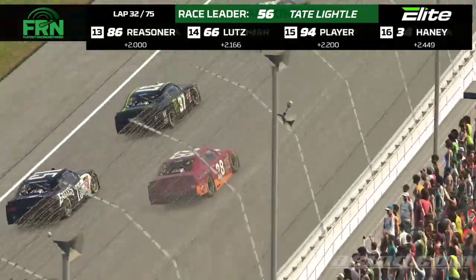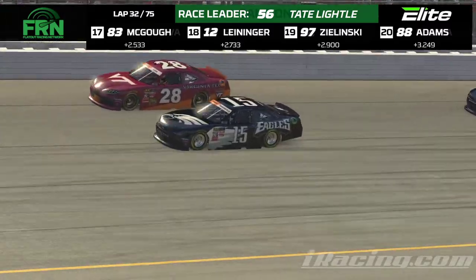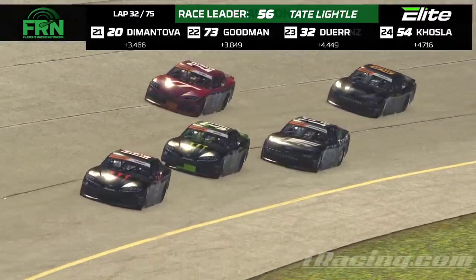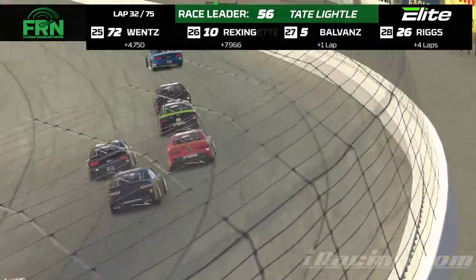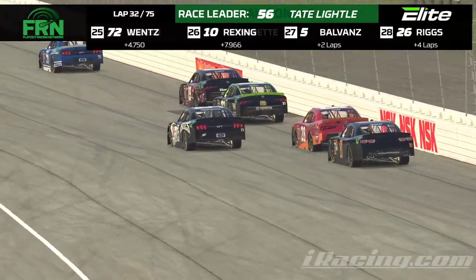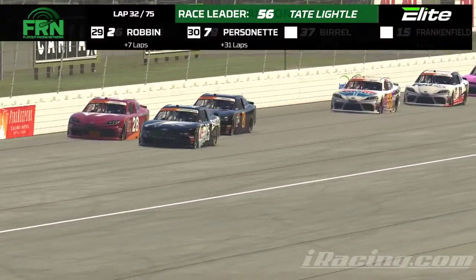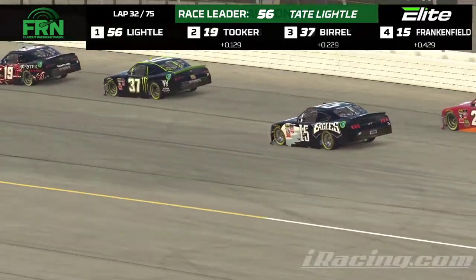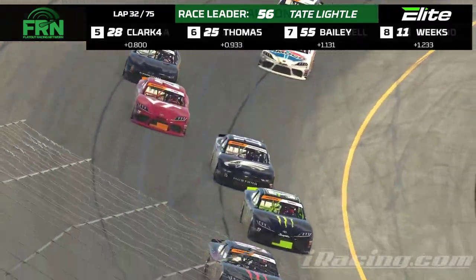No, especially because he hasn't built the gap he wants just yet. It's been 2 cautions that he stayed out on those tires, about maybe 15 laps, I would say, versus Chad Frankenfield there on brand new rubber. There's such a huge difference in tires. But Chad's still got to get by 3 cars. It's no small task for Chad here. So Tate's still got time to drive out to a gap here.